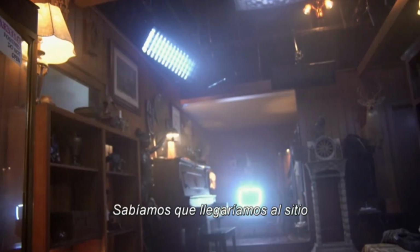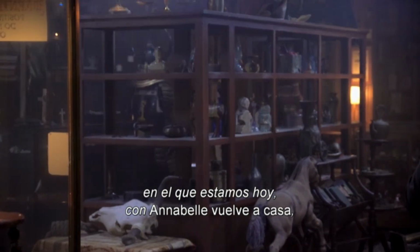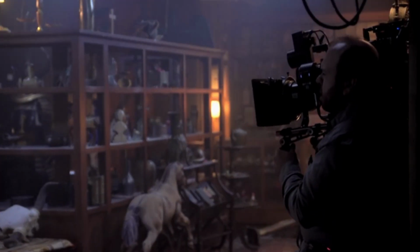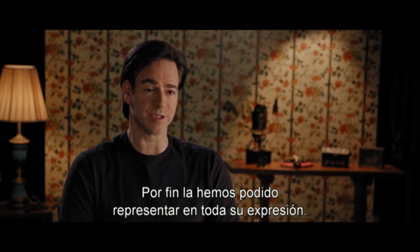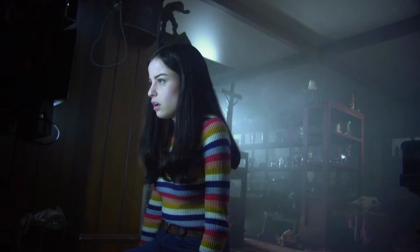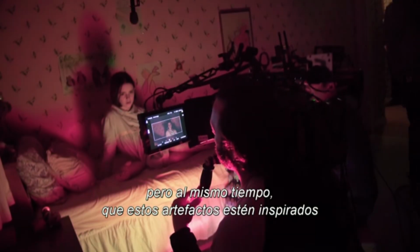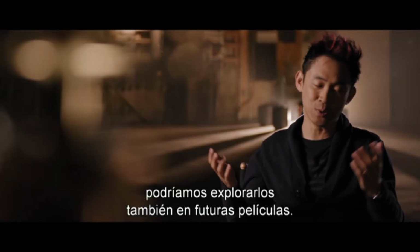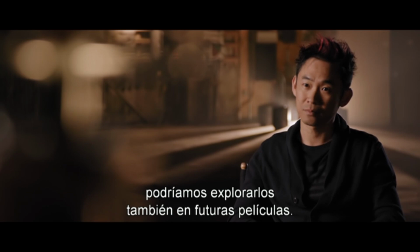We knew that eventually we would get to the place where we are today with Annabelle Comes Home, having the artifact room be the central conceit of the entire movie. We finally play it out to its fullest extent. That's what we try to do. We try to create new artifacts, but at the same time have these artifacts be inspired by their true case files that, if we're fortunate enough, we would love to explore in future films as well.